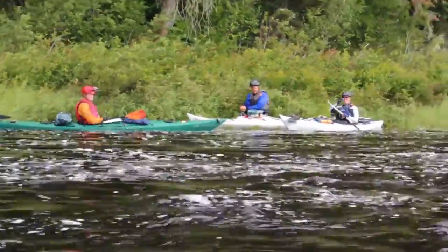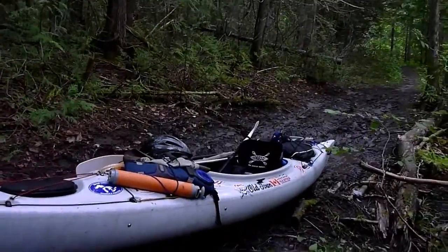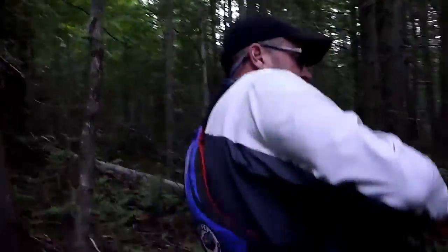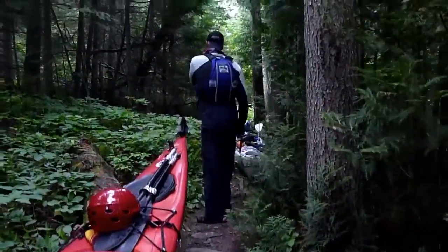Nice work, boys! About 3 clicks later, we found ourselves portaging Pond Falls. Definitely more taxing than paddling the whitewater. But in the case of Pond Falls, much safer.